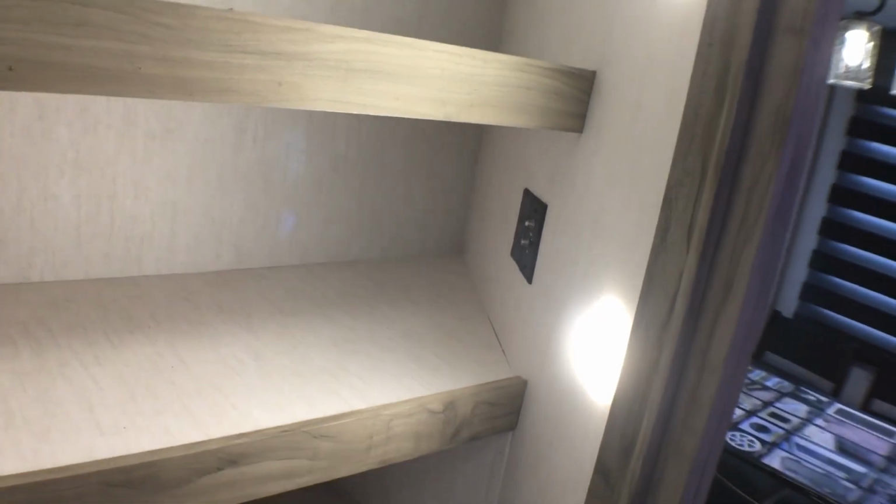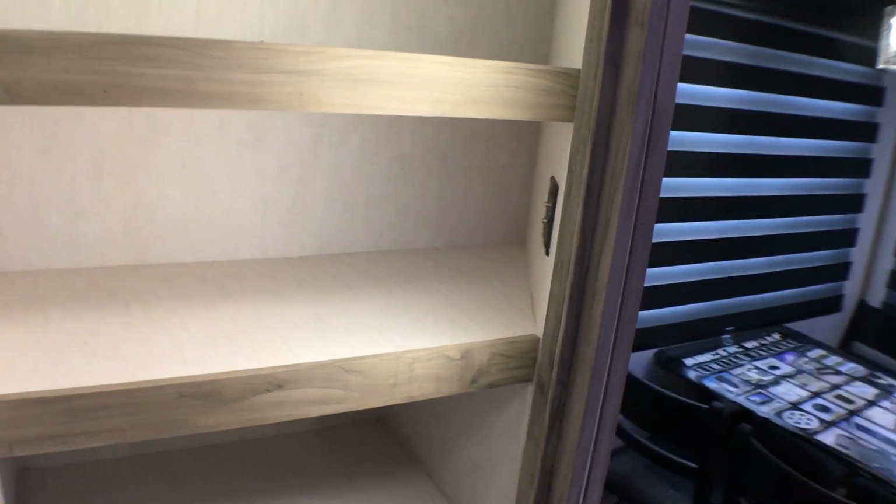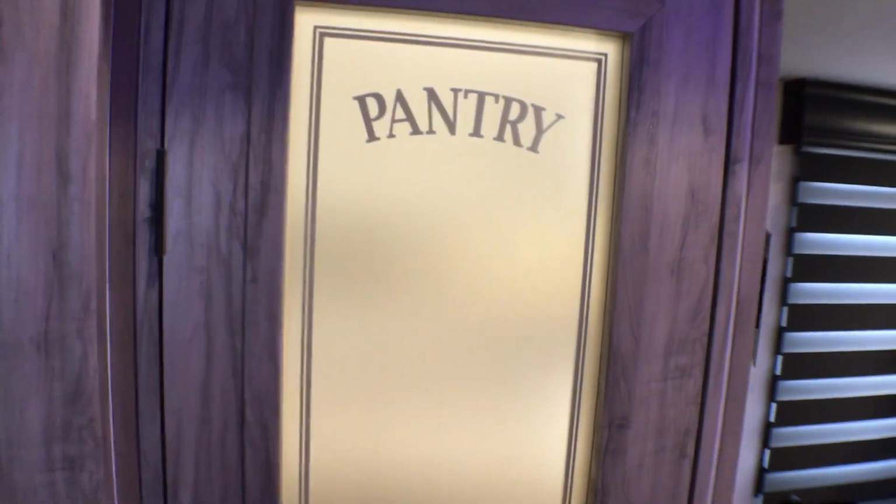So as you can see, you've got lights in there, cable and satellite, as well as 110 power for your TV. You could actually put a coffee maker in there if you wanted to, but I'll show you, you don't have to. And then it is behind a nice magnet held door, as you can see right there. So really nice feature. A lot of people really like that about this floor plan.